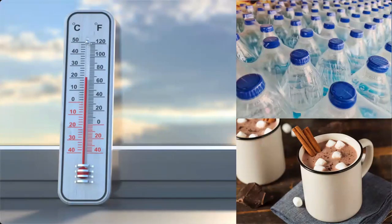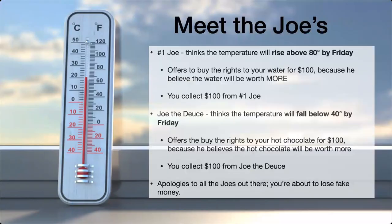I told you we had a thermometer, water, and hot chocolate. This will all make sense if you just look at the thermometer and visualize a stock chart. This is how we're going to share with you the transaction process of selling an option, because it does differ from the buyer's process. So let's meet the Joes.